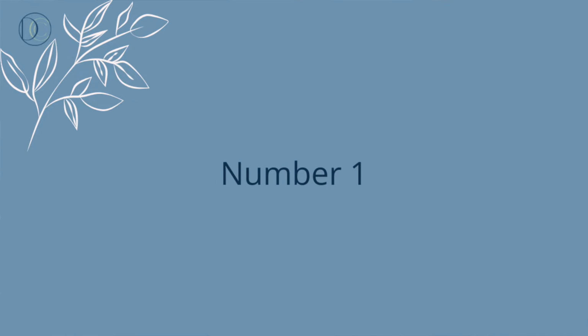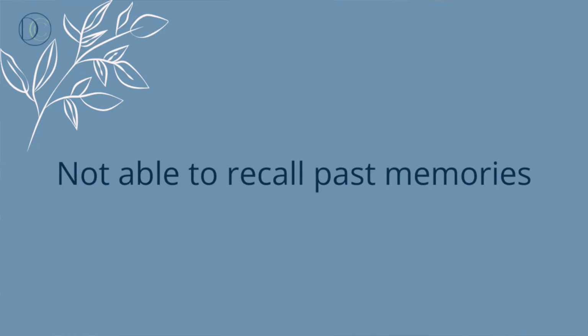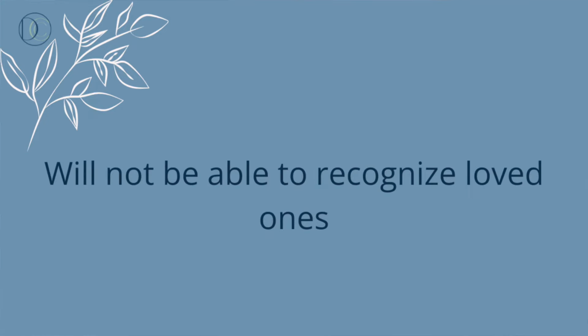So sign number 1, the person with dementia will not be able to recall past memories. So really their memory just becomes almost non-existent or not existent at all. Number 2, the person with dementia will really not be able to recognize loved ones and those that they've known for a long period of time.